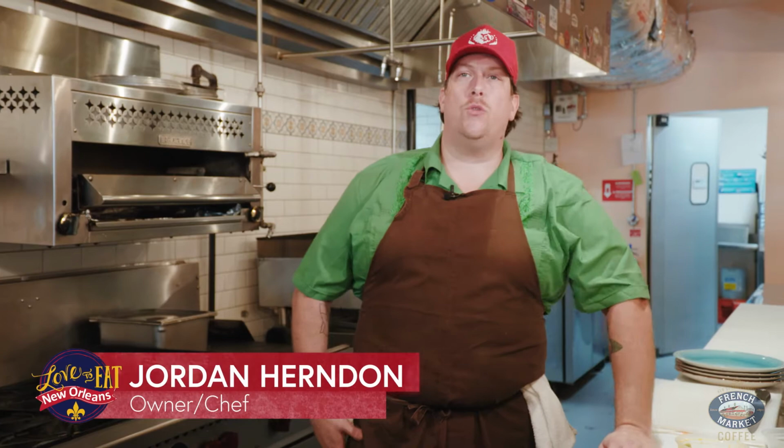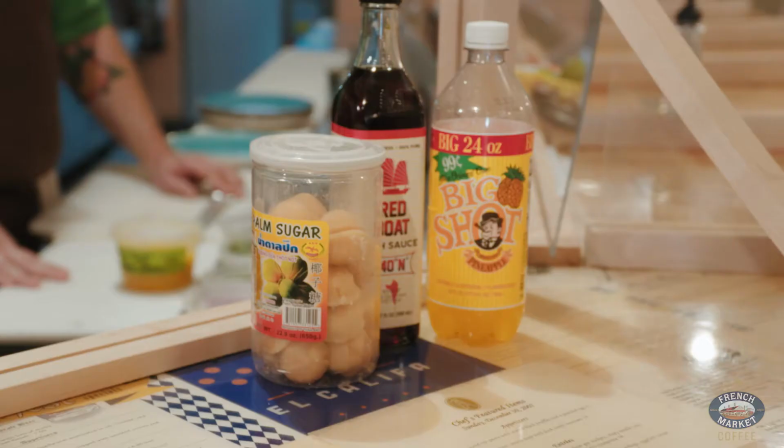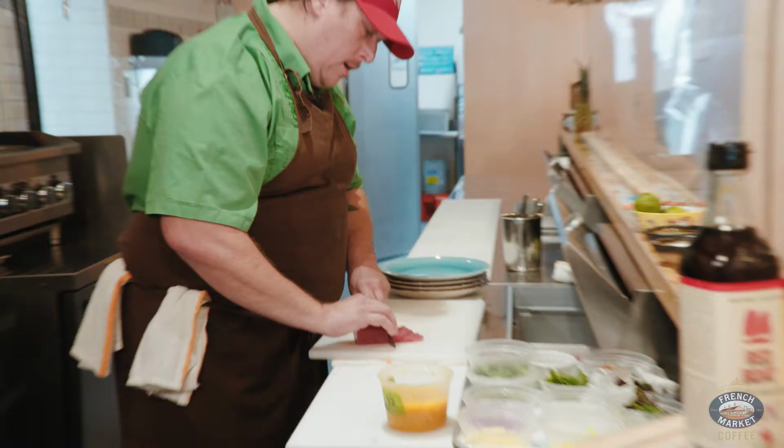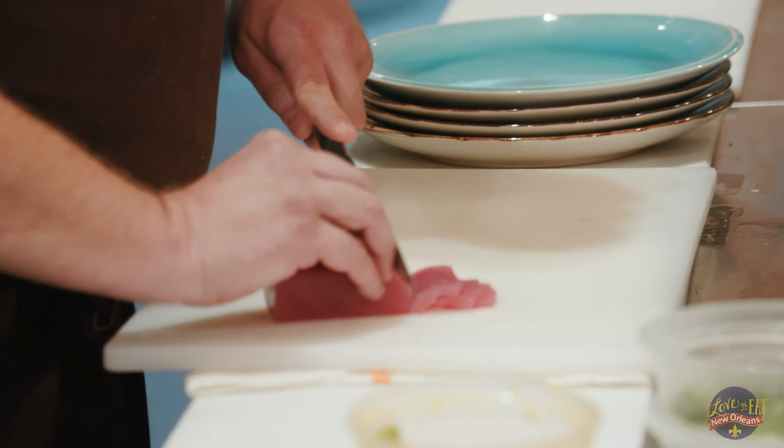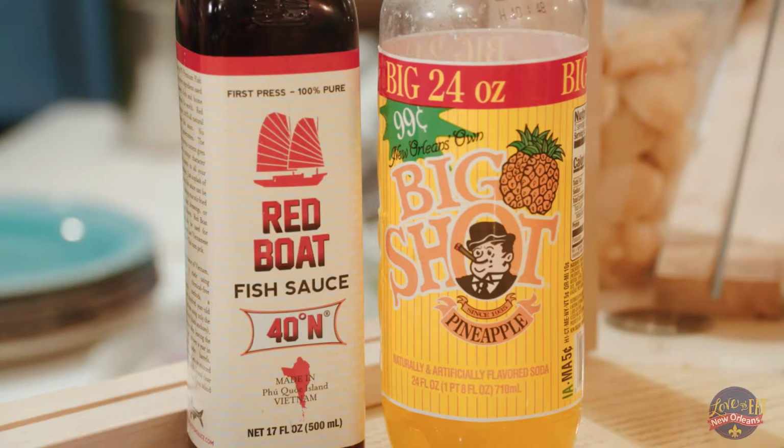All right, our first dish is corner store crudo with yellowfin tuna, pineapple Big Shot nok chum, lots of fresh herbs and trinkets, is what we like to say. I've got my yellowfin tuna cut. It's nice and sliced. And then it's all about really the nok chum. Nok chum is a Vietnamese dipping sauce. What really sets it apart is pineapple Big Shot soda.